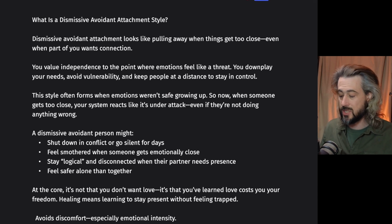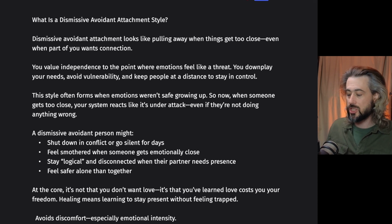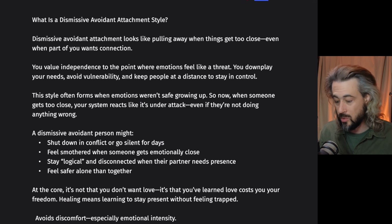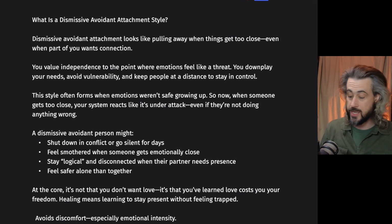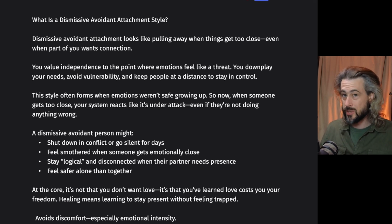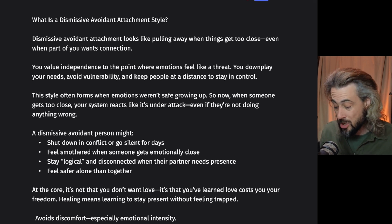So what is a dismissive avoidant attachment style? A dismissive avoidant attachment looks like you're pulling away when things get too close, even when parts of you want to connect. You value independence to the point where your emotions feel like a threat. You downplay your needs, you avoid vulnerability, and you keep people at a distance so that you can stay in control. This style often forms when emotions weren't safe growing up.